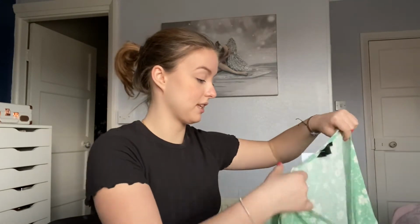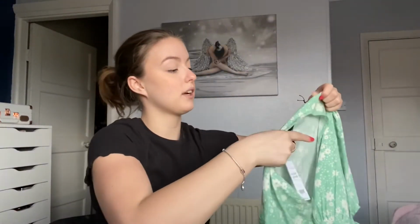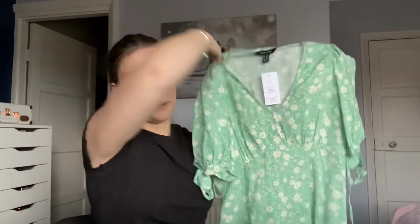So in New Look, because I was pretty much in the area, I decided to have a quick look, and I saw this as soon as I walked in and I fell in love. I will chuck in a try on clip for you guys. It's really sweet. I got this in a size 10. I definitely do not need a size bigger, and I think a 10 was pretty much perfect for me. It was £22.99, but when I got to the till I think I paid £17 something.